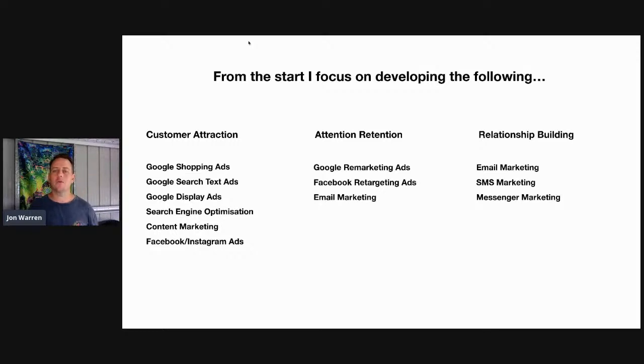And then I also want to focus on ways that I can build relationships. So the story doesn't end when somebody buys from me for the first time. I want them to buy a second time and a third time and a fourth time, right? Now I need to start building that out. So to build those relationships, I use email marketing, SMS marketing, and Facebook Messenger marketing. So once again, very early when I'm setting up my business, I'm starting to think about planning these things out and what I am going to do to make these things viable as my business grows.